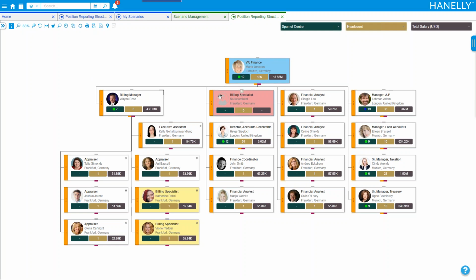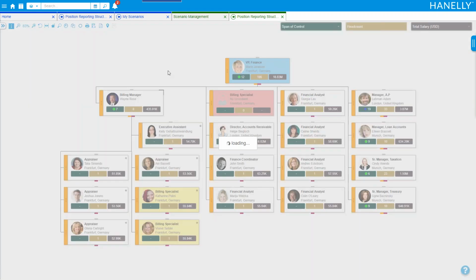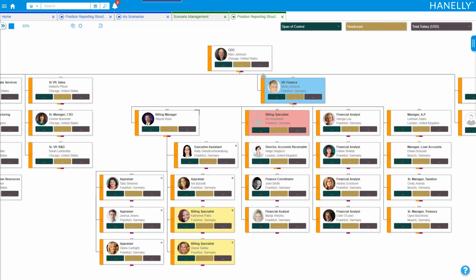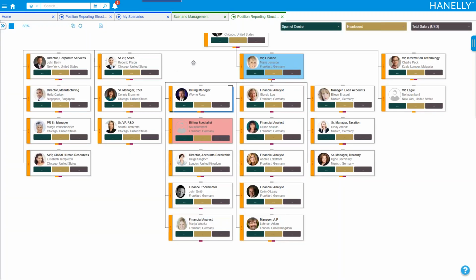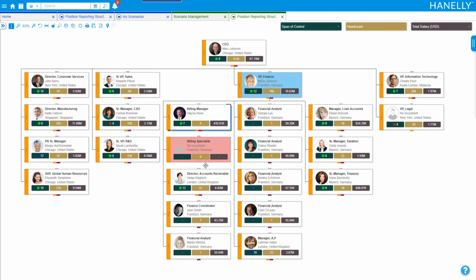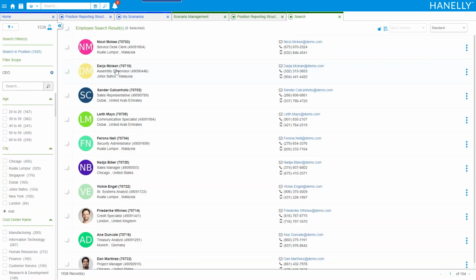Okay. Now, maybe one last thing I would do is just to show you another example of how I can nominate someone from outside of the scope of the VP of Finance organization. So I will go up one level. So now we're back to the CEO position. And in this case, what I will do is really look for an employee to fill this vacancy here, which I've created by promoting Wayne Rhodes. We have 1,538 employees to choose from.